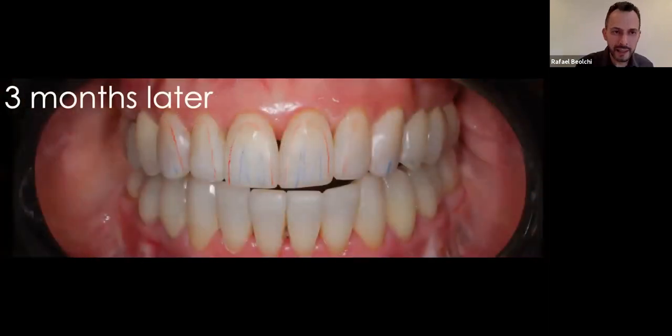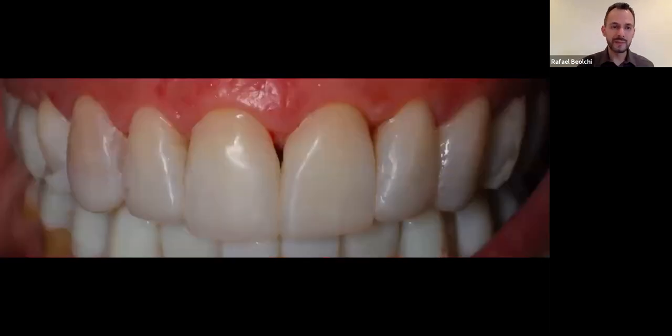3 months later, I call the patient back. Why 3 months? It could be 2 weeks. You don't have to wait for 3 months. We waited for 3 months because that was time, if you notice, all from premolar back, all the posteriors, upper and lower, they have the bisacryl provisional. So that was time to change the provisionals from the posteriors into the definitive, so the ceramic solution.